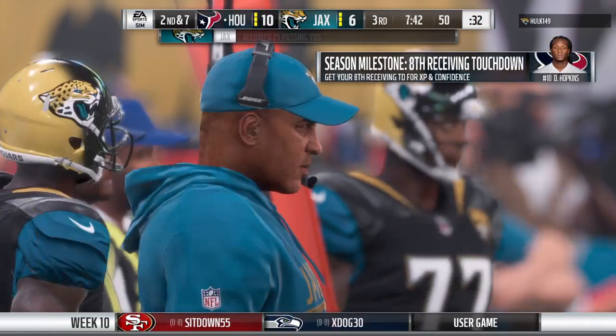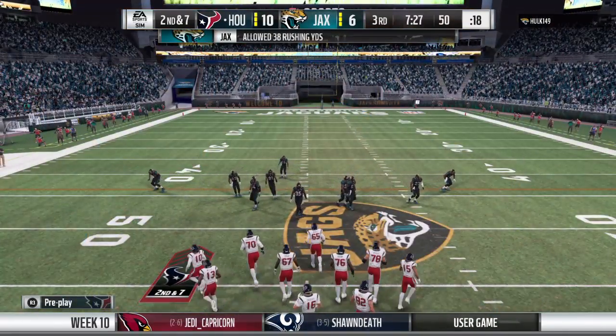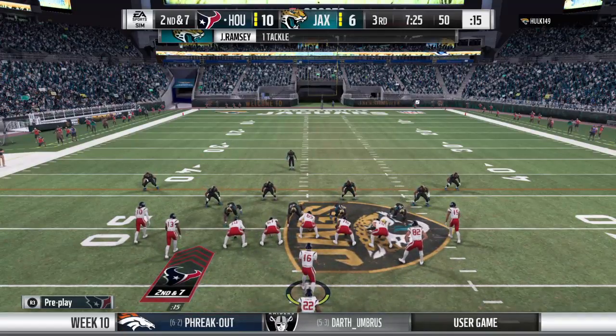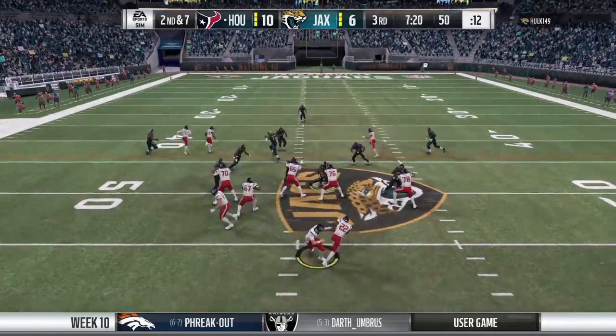I don't know if the legs are a little bit heavy. Sometimes having to hang out all day and play doesn't exactly play to your advantage, but it's been a tough go for him. Every time he looks up, somebody's there defensively. That was the same case on that play.